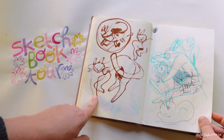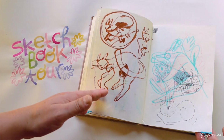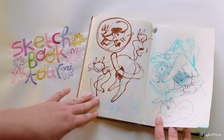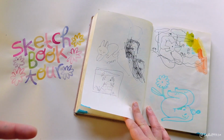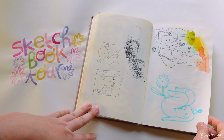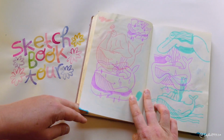Just trying to draw some cats. Like, how do you draw cats? I'm not a cat drawery kind of person. Actually, I kind of like that. I'm not a cat drawery person. I'm a dog person. I mean, I love cats, but I have dogs, and I have always had dogs, so I just draw dogs more.